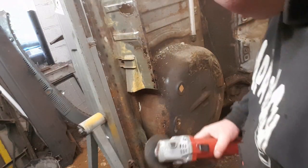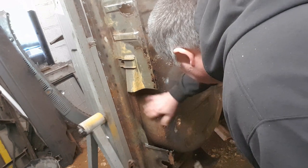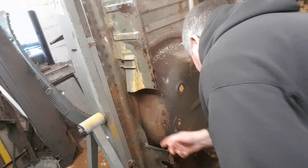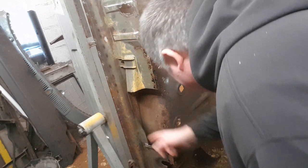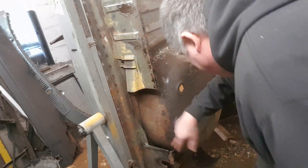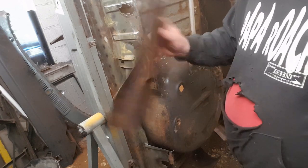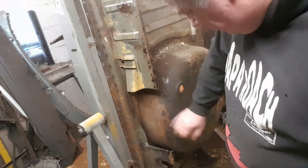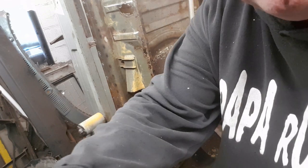I need that. Let's then get in now. Clean things out a bit. It's not right. Still a bit tight in there, but I can get in. Clean that up, put a bit of paint on it, and weld that back in. Yeah. So not bad. Not bad.